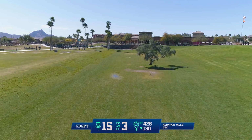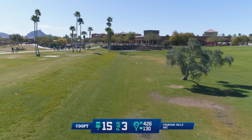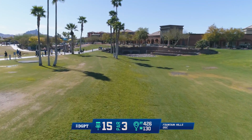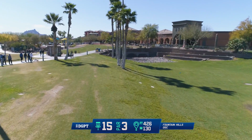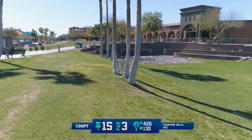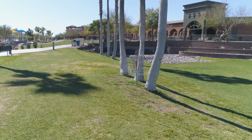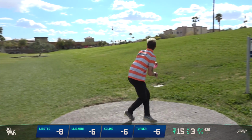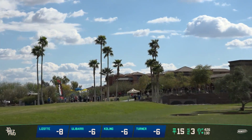Hole 15, par 3, 426 feet. Up here, perched on the hillside between the palm trees, you generally want to play a wide hyzer that skips a bit, but with the rain the previous night, that play is actually in jeopardy because there's a lot of water in the bottom. Austin doesn't have to worry about the water because he's going out wide on the other side of the basket.